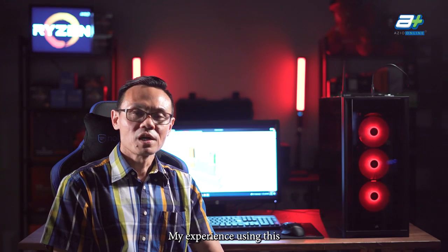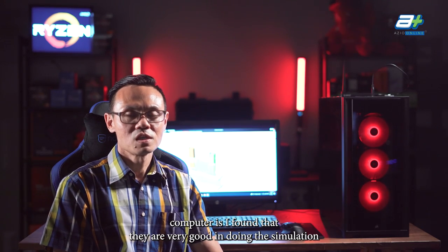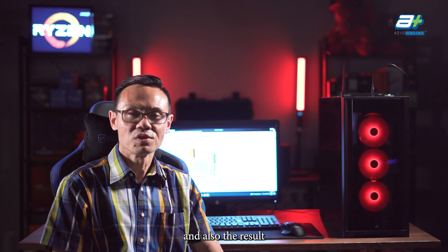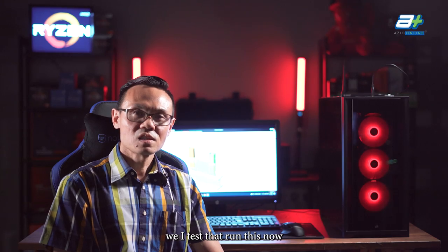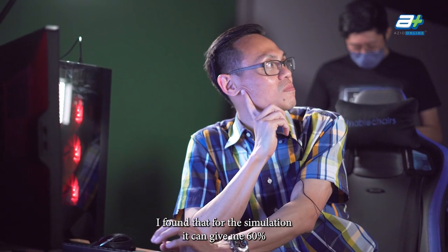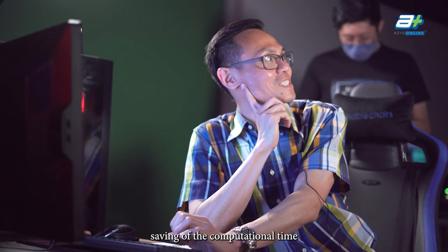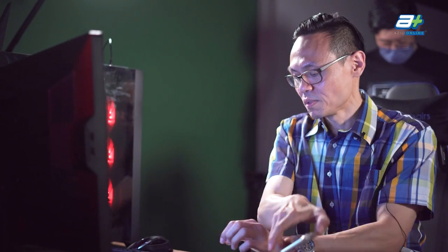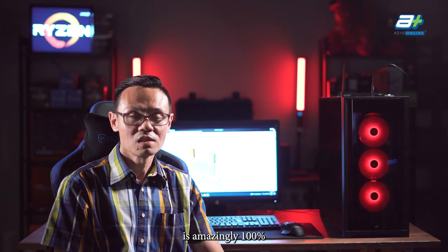My experience using this computer is I found that they are very good in doing the simulations and also the result in the graphic way. I tested run just now. I found that for the simulation, it can give me a 60% saving of the computational time, and the time taken to generate the graphic presentation is amazingly 100% faster than what we are usually doing.